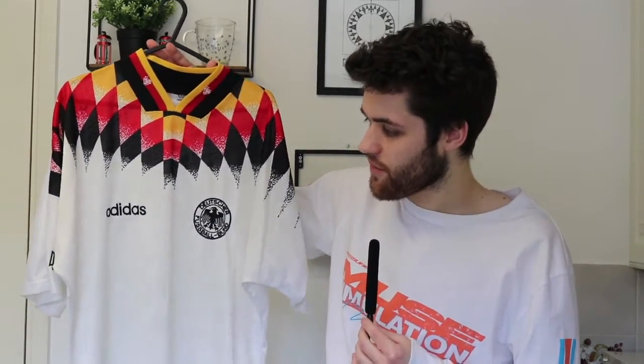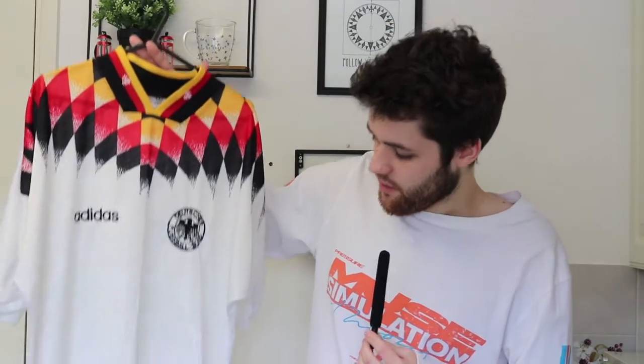And this is the 1994 shirt. This is the first shirt I bought that got me into collecting. So I'm very happy I have this. It's a stunning Germany shirt. It's one of my favourites. This poncho design was worn in the 94 World Cup. And I know that this design was also used elsewhere. I believe Bayern Munich had it but didn't wear it. And Besiktas definitely had it in red. But it's a great shirt.